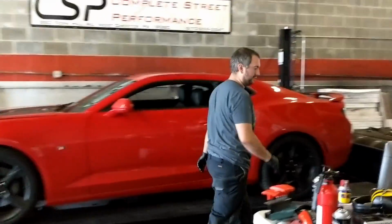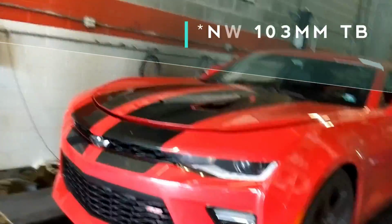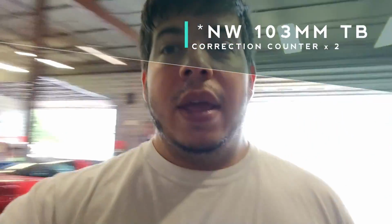Okay. Mike's gonna strap the car down, and we're gonna see if we get any gains from the Nick Williams 102, and that's it. And while Mike's strapping it down, we're gonna go talk to the customer and see how he's been enjoying the car for the last 2-3 months.